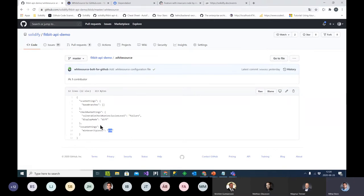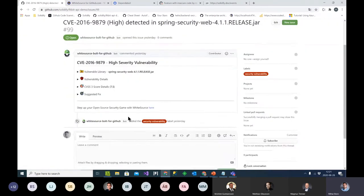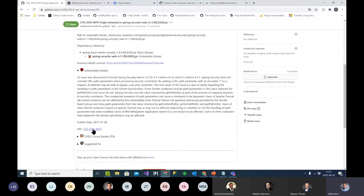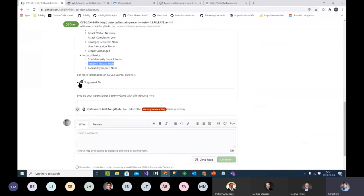After I scanned this repository, I used this Fitbit API demo just because it has some old Spring dependencies that happen to have some vulnerabilities. There's nothing wrong with the code. It's just because it has some old dependencies with vulnerabilities. So if we look at how the created issues look, it found like 91 issues in this repository. Let's take a look at the issues in here. We can get some vulnerability details, and we can see the attack complexity, for example, the impact. And we even get suggestions.